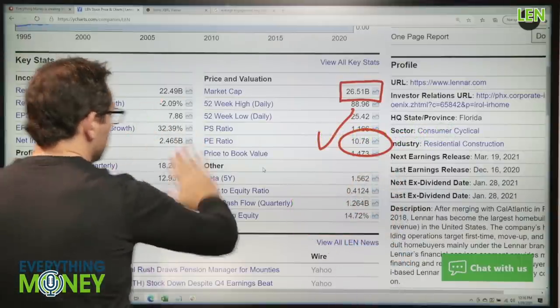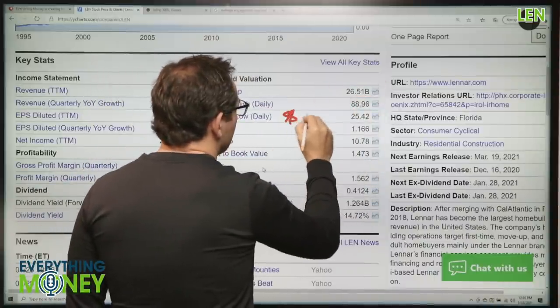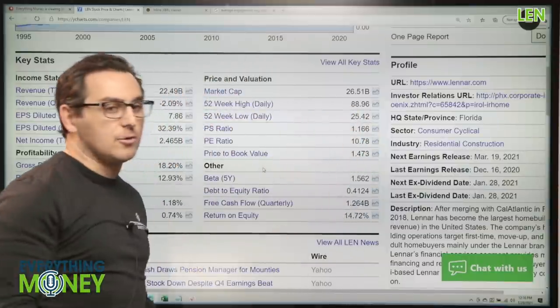There is a dividend. Wow, what is it? 1.2%. So they're spending about $300 million a year on dividend payments. So that's something to consider when we look at the free cash flow. Can they support the dividend? Absolutely. That's pillar number seven. So we have two checks so far.